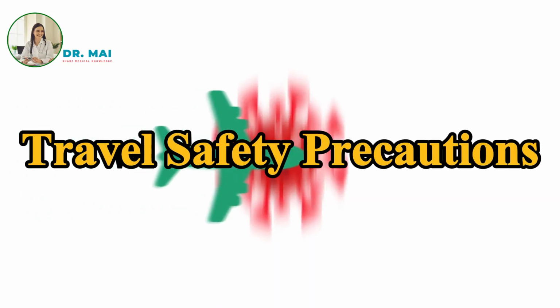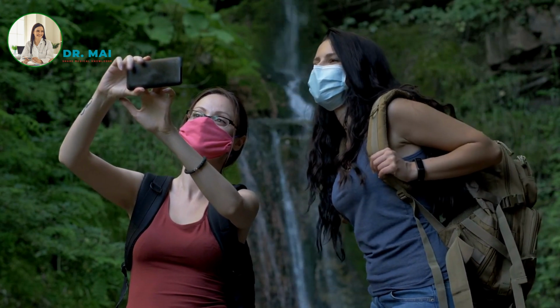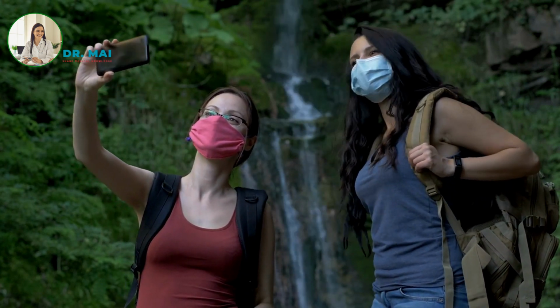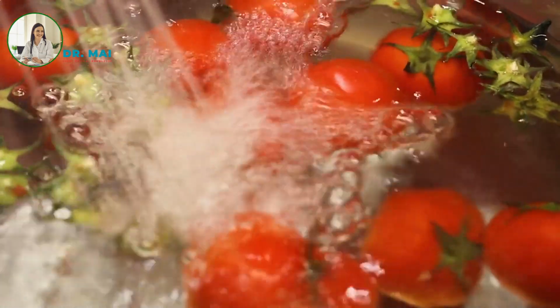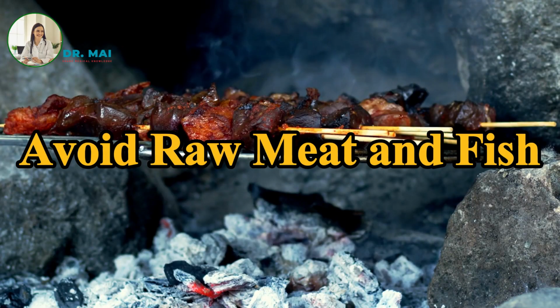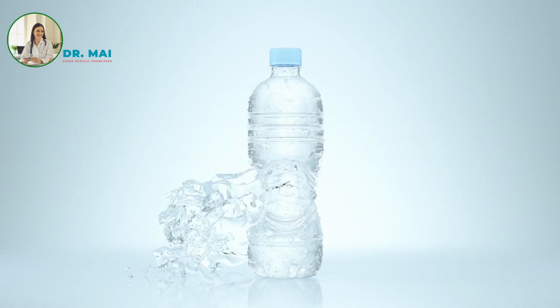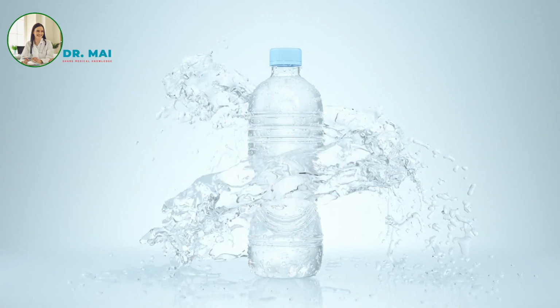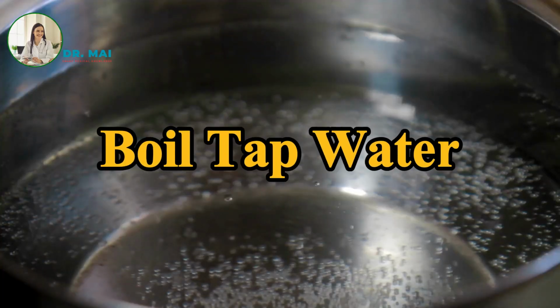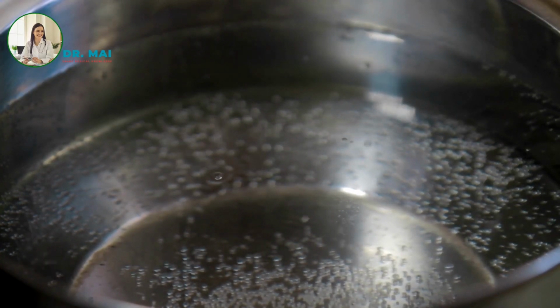Travel safety precautions. When traveling to areas with high hepatitis prevalence, follow these guidelines to reduce the risk of infection. Wash fruits and vegetables. Use bottled water to wash produce and peel them yourself. Avoid raw meat and fish. Consume only fully cooked meat and seafood. Drink bottled water. Use bottled water for drinking and brushing teeth. Avoid uncertain beverages. Steer clear of drinks of unknown purity and avoid ice in beverages. Boil tap water. If bottled water is unavailable, boil tap water before consuming.